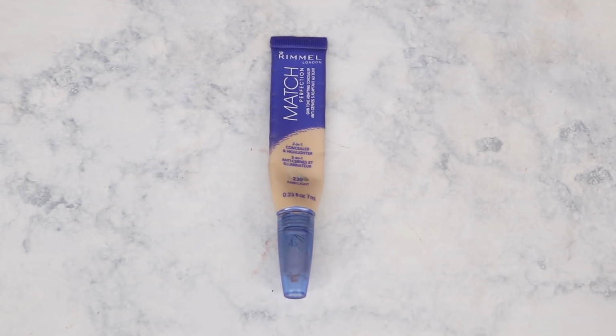I'm using my Rimmel London Match Perfection concealer, and I use this in the shade 230 Fair Light. I also really like the LA Girl Pro Conceal, but I do not have that right now.